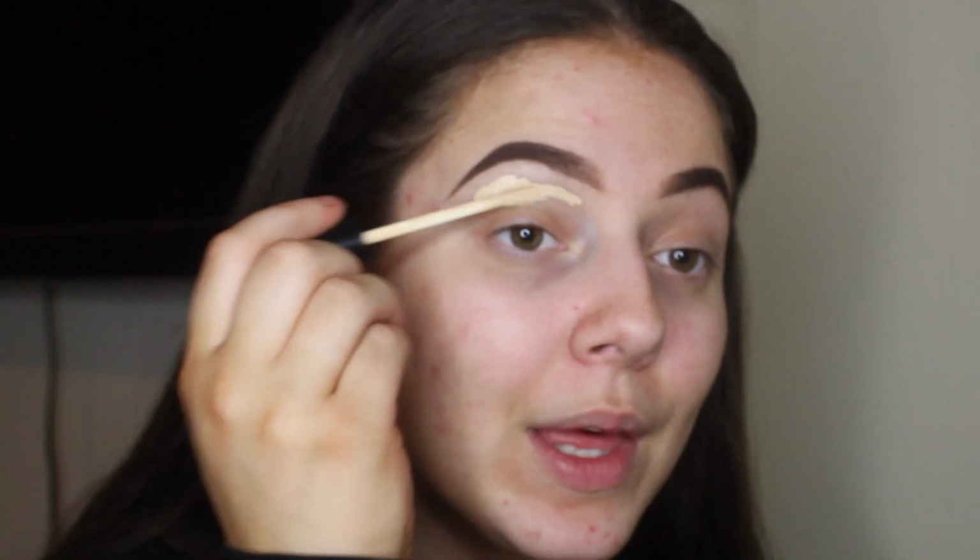Okay, so yeah, I'm going to use my All Covered 12 by Inglot. I was going to try and use a different concealer, but I feel like I use the same thing all the time. I use the same thing all the time because it works.